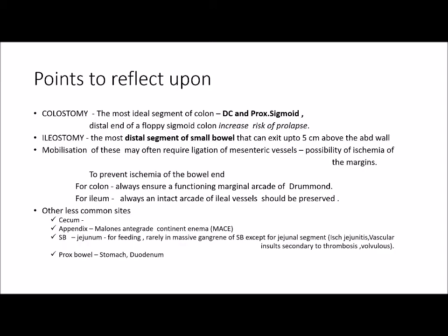Number one, colostomy. If you look at the colostomy, the most ideal segment of the colon is the descending or the proximal sigmoid. The distal sigmoid is not a very good part to select for making a colostomy. Why? Because it's a floppy segment, and there's an increased risk of prolapse with the distal segment of the sigmoid colon. So if you want to bring out the sigmoid, always prefer the proximal end of the sigmoid.